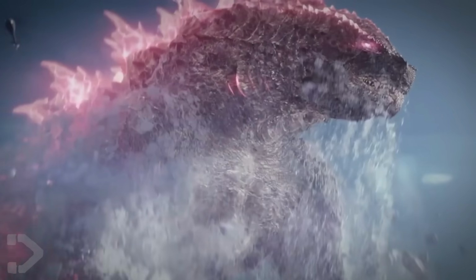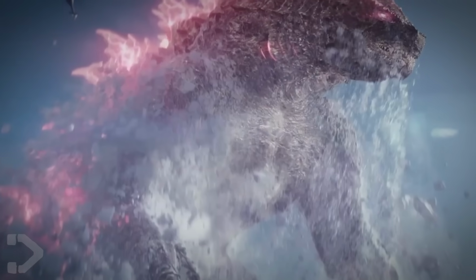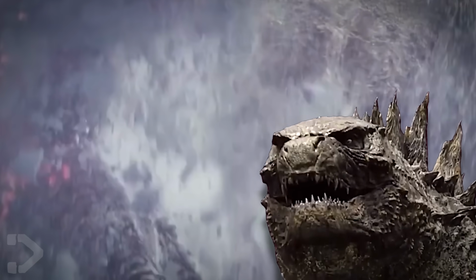So in this shot, we get a better look at his new design. And obviously, we've seen toys for this thing for months now, and he's got that really snatched waist. But you know what? It's kind of grown on me. I much prefer the bulkier Godzilla from 2014 and King of the Monsters. But, you know, the more I see of this, it does look quite refined.